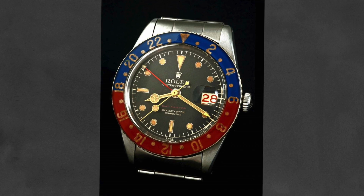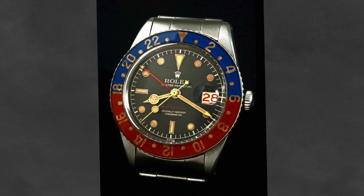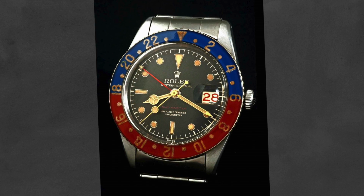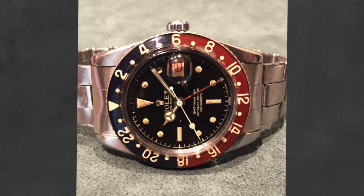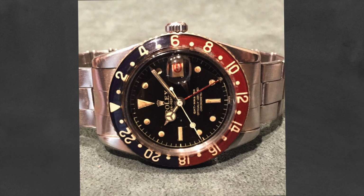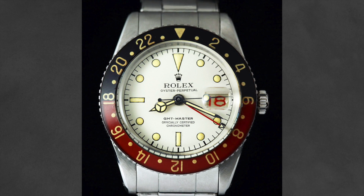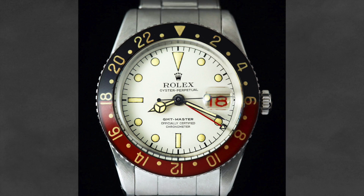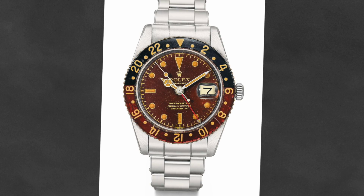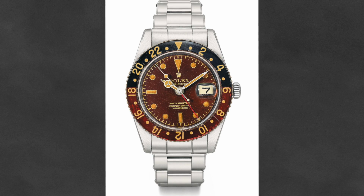Rolex's answer to this request from Pan Am was none other than the GMT Master, specifically the GMT Master reference 6542. This watch was able to accomplish the dual time zone requirement by adding a 24-hour hand and a rotating bezel to the 25 jewel automatic movement. The 24-hour hand and the regular 12-hour hand are directly linked, allowing the wearer to set the watch to the primary time zone and then adjust the bezel so that it would display the secondary time zone.